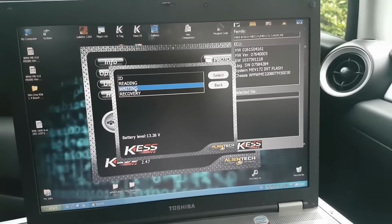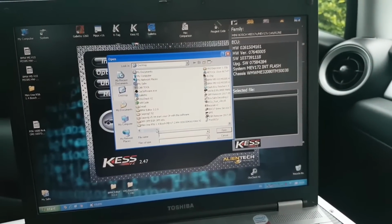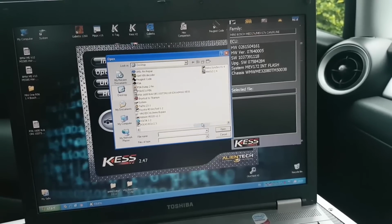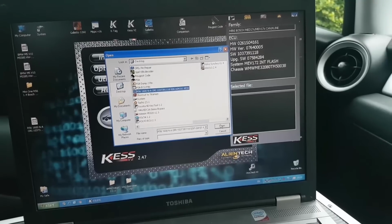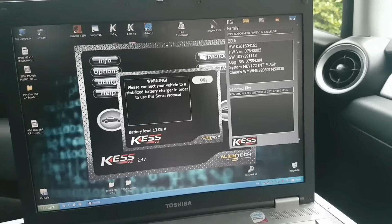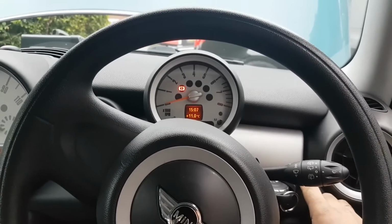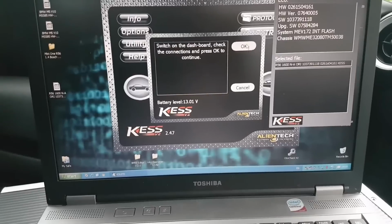So let's write the file now. It's going to ask me where the file is. It starts with R56. There we go. So that's my file. Let's open the file. Please connect the battery, yes, it's connected. Okay, switch on the dash. Let's switch on the dash. Now let's press OK.